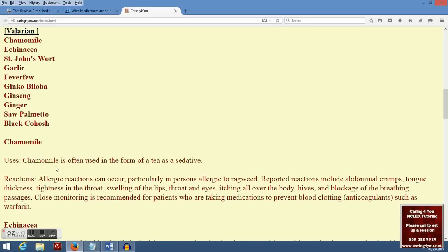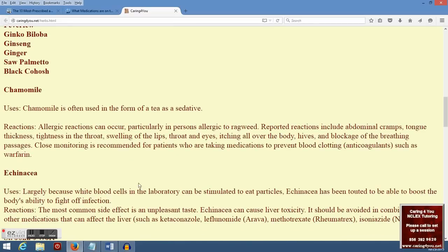So chamomile is often used in the form of tea as a sedative. I already said that, right? And then here are some reactions. You guys can read the reactions. Because oftentimes when we take intake or assessment, we forget to ask, do you take any herbs? We always ask, do you smoke? Do you drink? Do you do drugs? But we forget about the herbs, all right? So, here are some reactions you can read. Again, this is on my free resources page, caringforyou.net/herbs.html. But again, you can find it on my free resources page, okay?